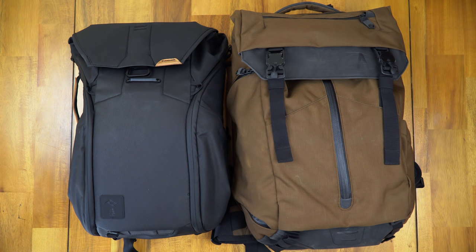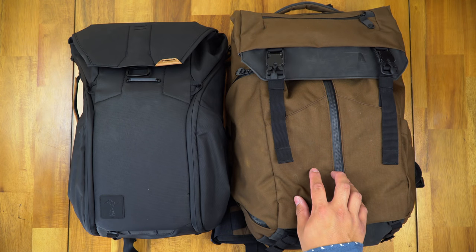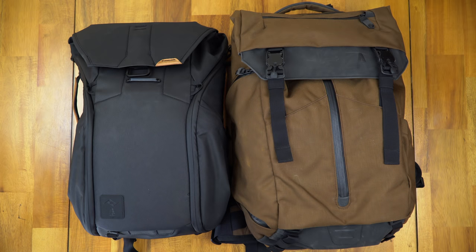So in the last video that I posted about the Boundary Supply Company Prima System Backpack, the comment section was pretty much, did I ever consider a Peak Designs backpack? And I did consider a Peak Designs backpack, but for my own preference, I didn't initially go with it. And this is the reason why.